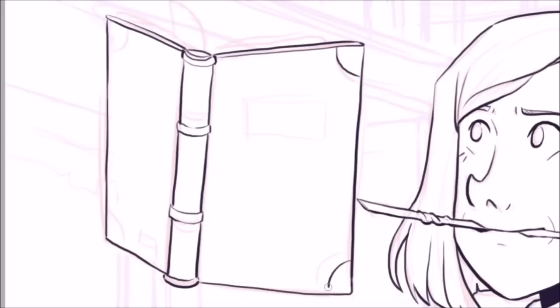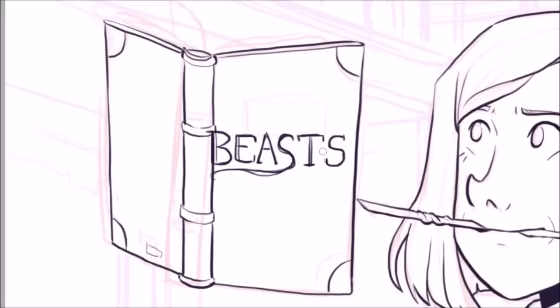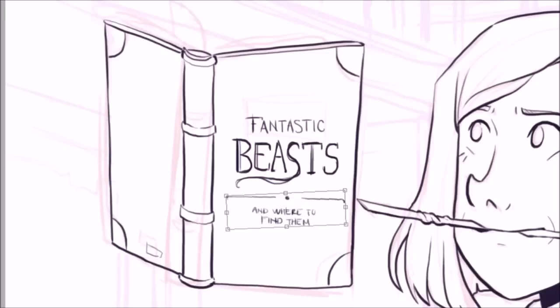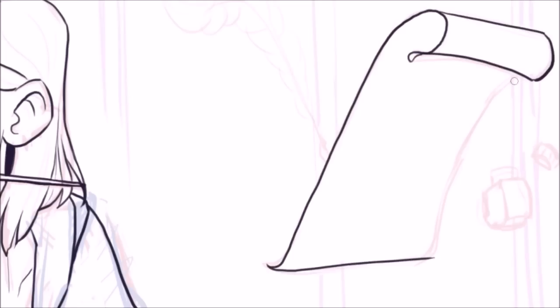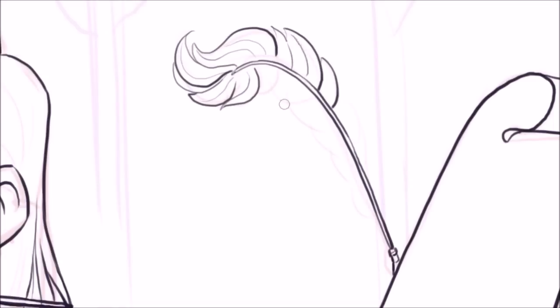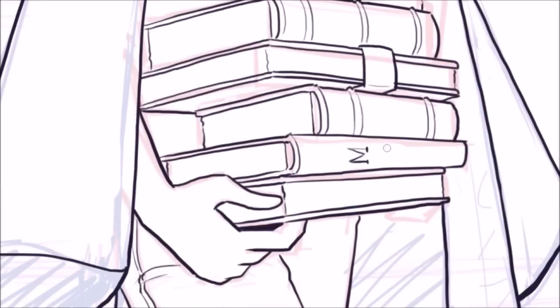And now I'm just line arting the levitating book, and this is when, I think, yeah, this is when I figured, what if I make it a Fantastic Beasts and Where to Find Them book? Because then the wand in the mouth in the book would be kind of a little reference to that movie or that story. And I figured that would be kind of fun, because as far as I know, Fantastic Beasts and Where to Find Them is actually a book that they use at Hogwarts to learn about fantastic beasts. But I'm not sure. It's a really long time since I read the books.